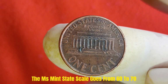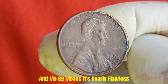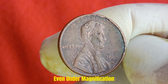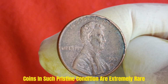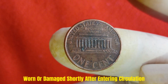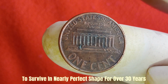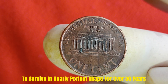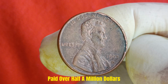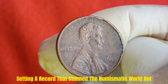The MS, mint state, scale goes from 60 to 70, and MS69 means it's nearly flawless, with almost no visible imperfections. Even under magnification, coins in such pristine condition are extremely rare because most pennies are scratched, worn, or damaged shortly after entering circulation. For a 1993D penny to survive in nearly perfect shape for over 30 years is nothing short of miraculous. A collector at auction paid over $500,000 to add that gem-quality coin to their collection, setting a record that stunned the numismatic world.